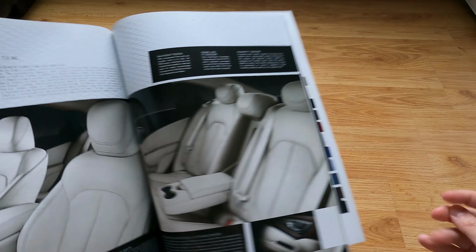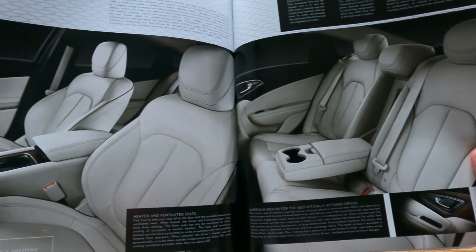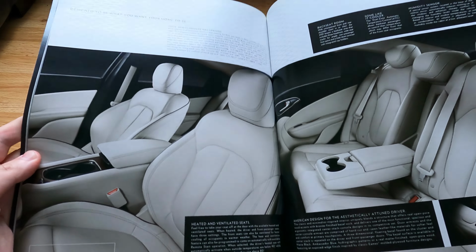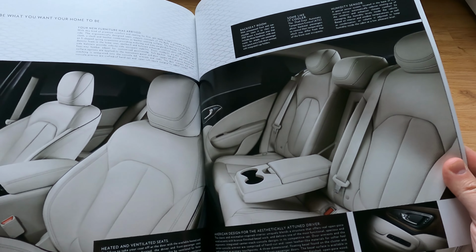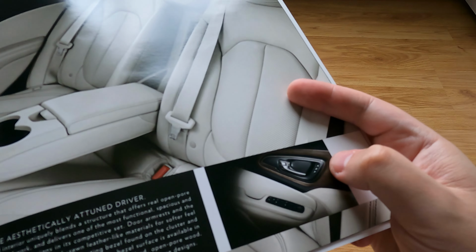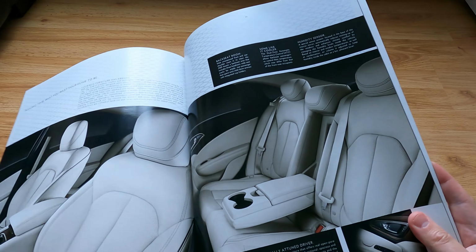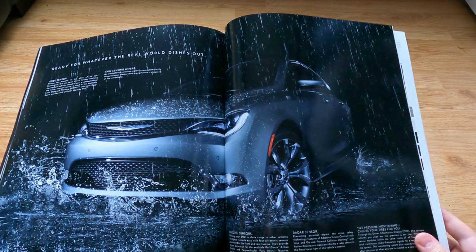Now, the whole white interior, I mean, it is nice. I would not object to having it, but I am also wondering how long it will remain so clean? And that's for any car. But you have the very nice contrast of white with the wood, so I'm guessing that's from the C series. Yeah, so I don't know, beautiful car. For whatever reason, I think these are beautiful. And this brochure is beautiful too.